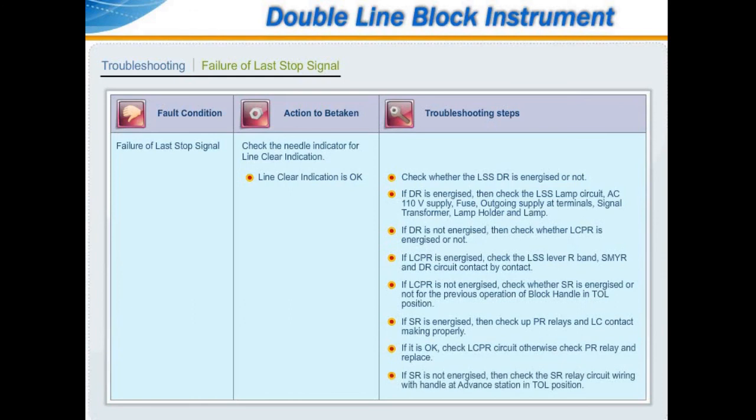If DR is energized, then check the LSS lamp circuit, AC 110 supply, fuse, outgoing supply at terminals, signal transformer, lamp holder and lamp. If DR is not energized, then check whether LCPR is energized or not. If LCPR is energized, check the LSS lever R band, SMYR and DR circuit contact by contact.